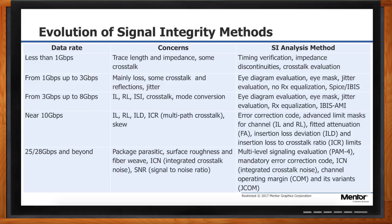The same eye diagram measurement methods were used, but now the signals were probed at the slicer after the reference RX equalization was applied. Since the SPICE models became larger and more complicated, a need for standardization pushed for the introduction of the IBIS-AMI models. IBIS-AMI models were more suitable for implementing signal processing techniques such as FFE, CTLE, and DFE, and were also protecting the IC vendors' IPs.